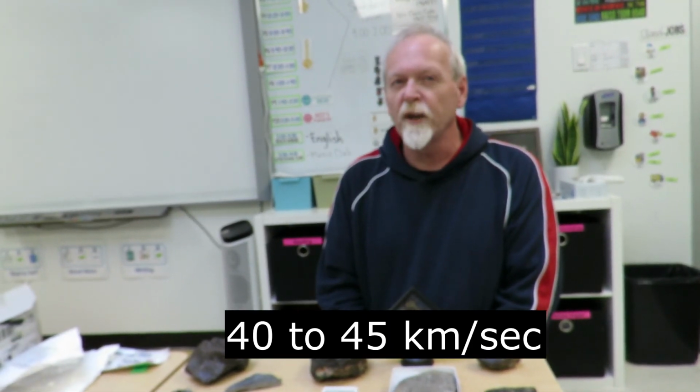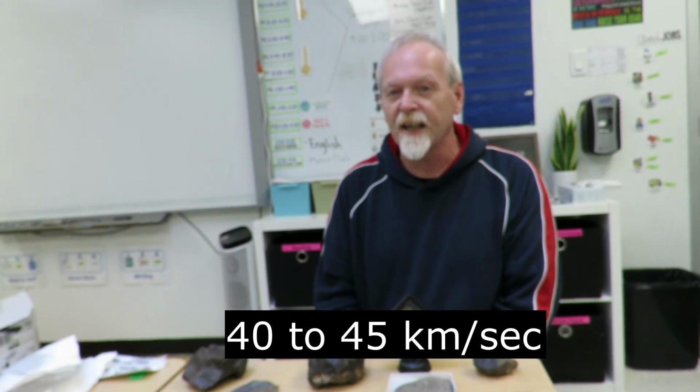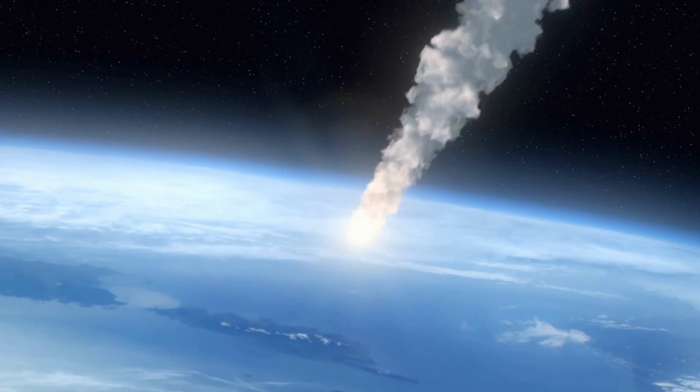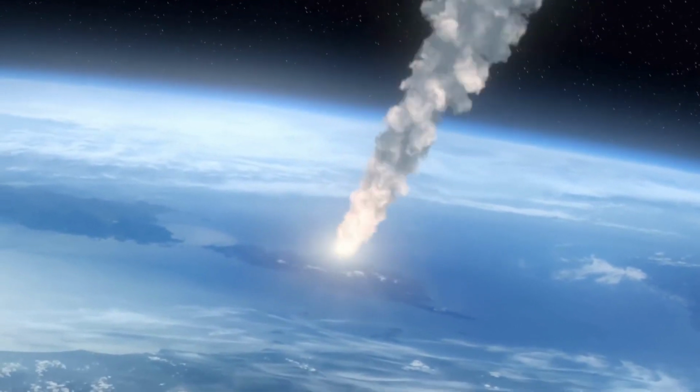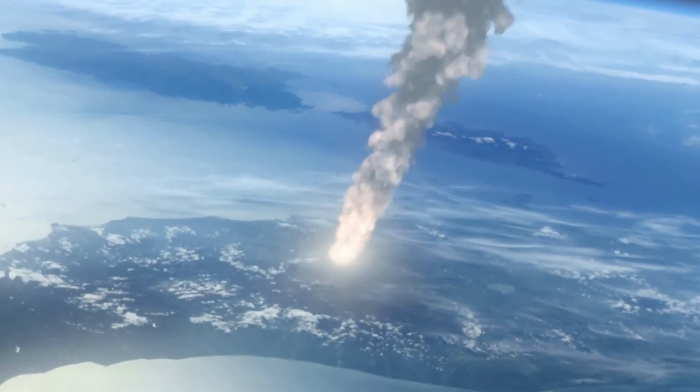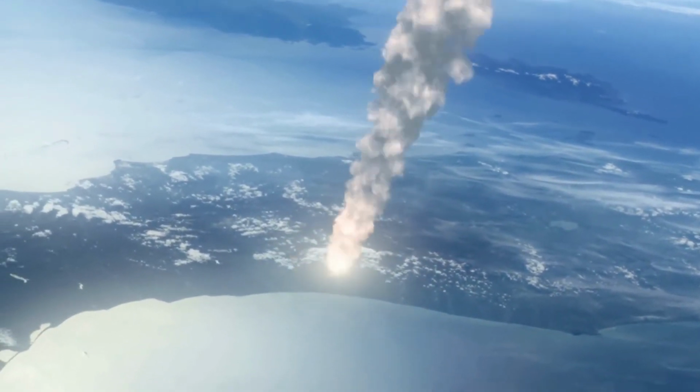They typically hit the atmosphere at about 40 to 45 kilometers per second, which is pretty fast. So whenever you see a meteor or a shooting star, it's not actually the stone or the meteor that's melting that's causing the brightness. It's the air in front of it, because it's causing such friction that it's burning the oxygen in front of it. And that's where all the heat comes from.